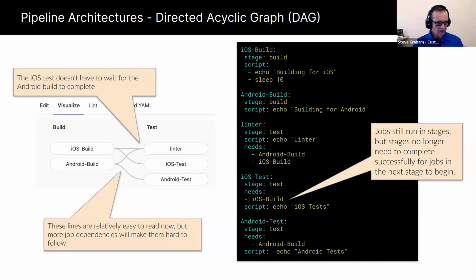In this particular case, the iOS test doesn't have to wait for the Android build to complete. So this project has an iOS build and an Android build. And the Android test, in the same fashion, doesn't have to wait for the iOS build to complete. As soon as the Android build is ready to go, the Android test can fire up, and the same for the iOS test with the iOS build. Your jobs are still running in stages, but they no longer need to complete successfully for jobs in the next stage to begin. And you can see some examples that are shown in the code on the right.